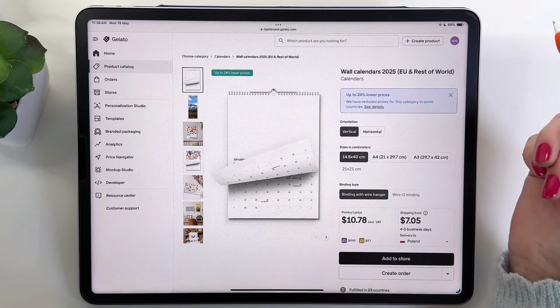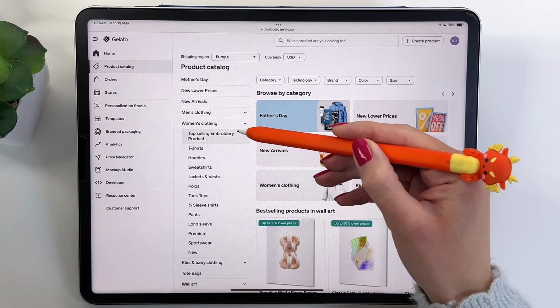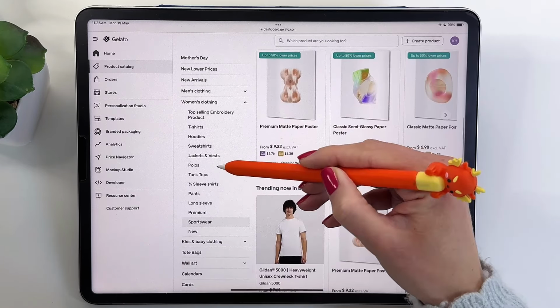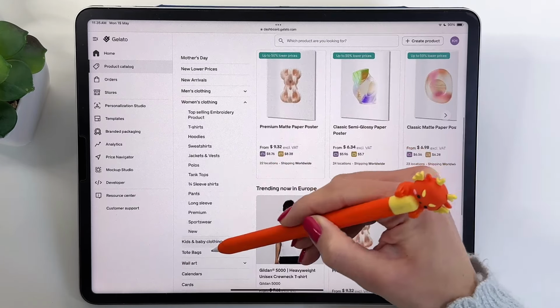First, I'm heading over to Gelato to check out their product catalog. As you can see, there are plenty of products to pick from. They have t-shirts, mugs, wall art, calendars, tote bags, and even hats. What I like is that they also offer embroidered shirts and other clothing items, which is trending lately. But today I'm making a calendar, so let's go over here. There are a few calendar styles to choose from, and I'm going to go with this one. I'm going to pick here an A4 calendar, and it will be vertical.